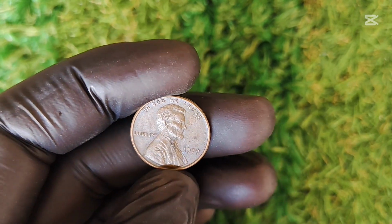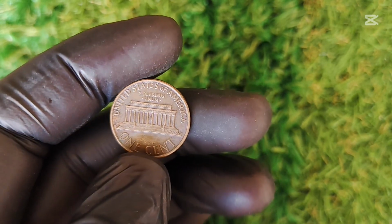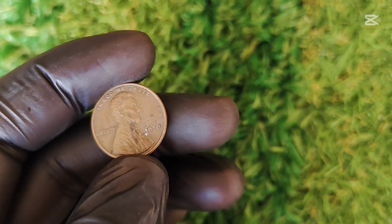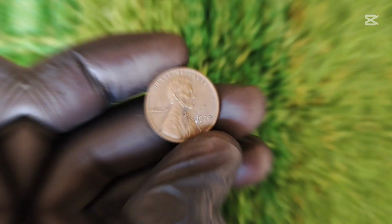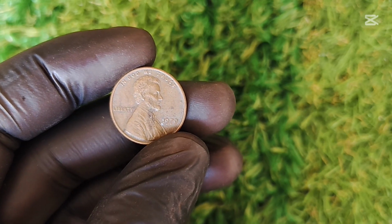Conclusion. So there you have it, the top most expensive 1979 1-cent Lincoln pennies that could be hiding in your collection or even your pocket change. If you ever come across one of these rare coins, be sure to check its condition, mint mark, and any possible errors, because you might just have a small fortune in your hands.